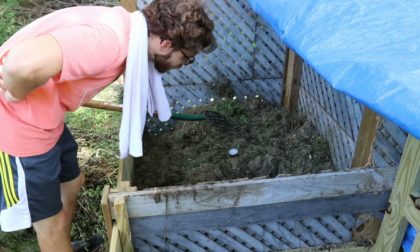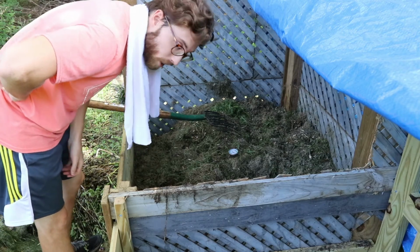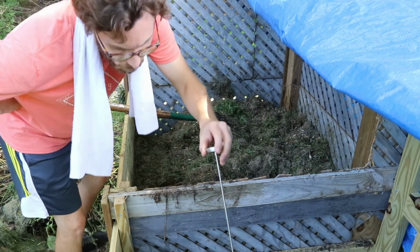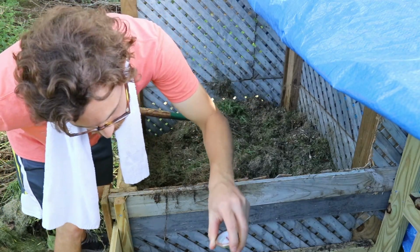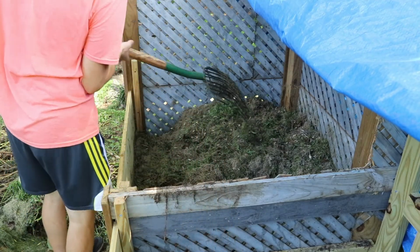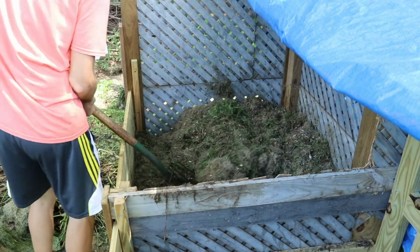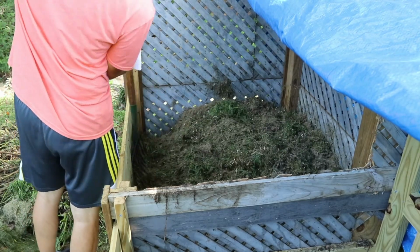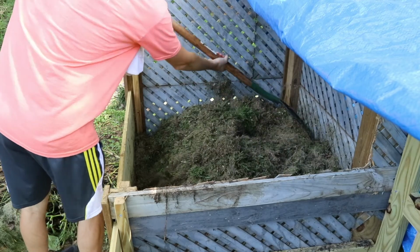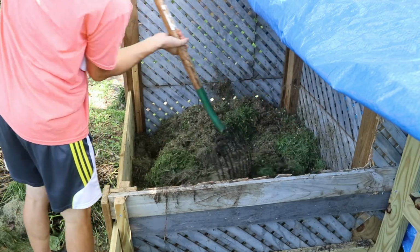Yeah, this is getting hot. It's going to be over 140 right now. I'm going to try to aerate it a little bit, cool it down just a tad. Maybe. I'm really trying to mix this brown in, and then I'm going to add another layer of brown.